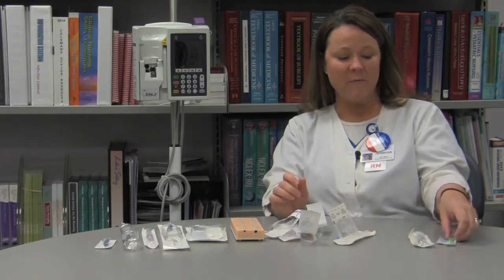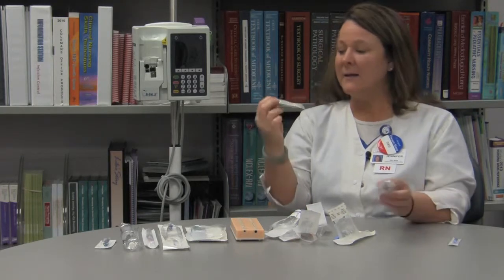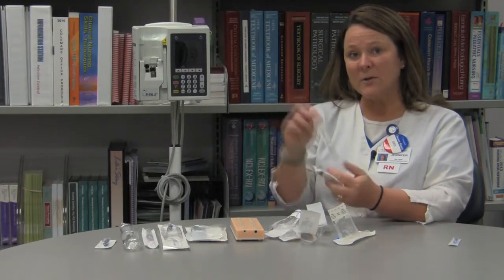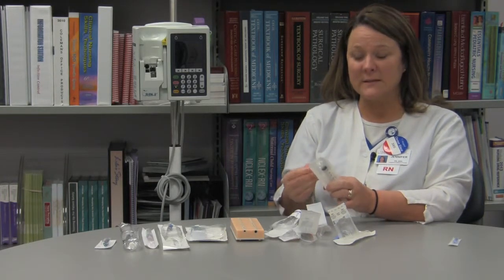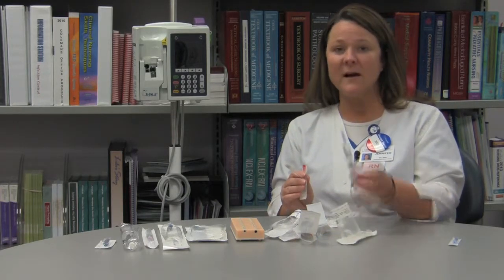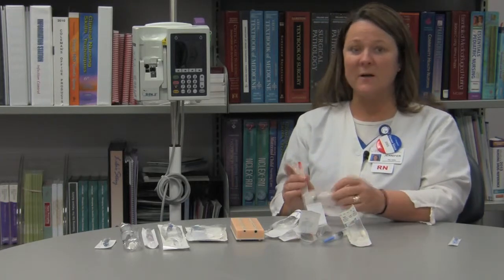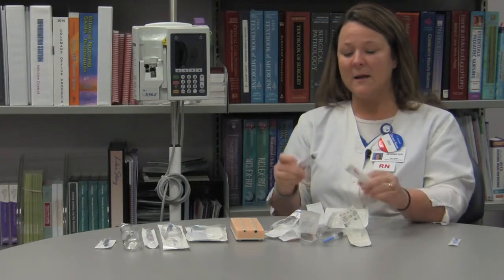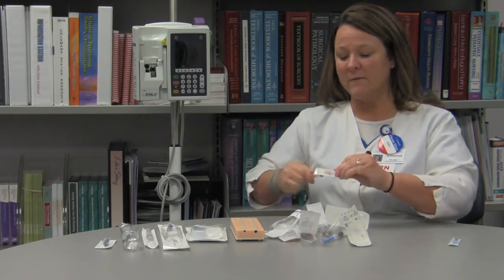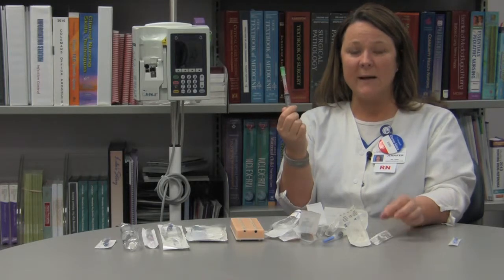We also have what we call the twin pack. Everyone likes the twin pack. The twin pack is quite a bit sharper, but it is quite a bit more expensive. Anytime that you can use a plastic access device or the blue tip vial access device, do so. There are some times, however, when you might need a sharper vial access device. Then you could use what's called the twin pack.